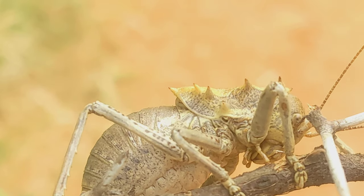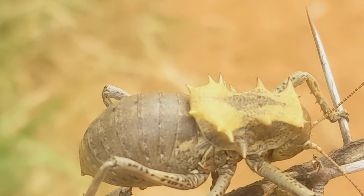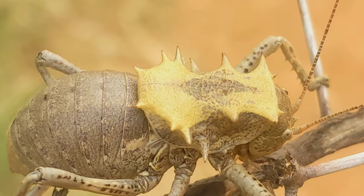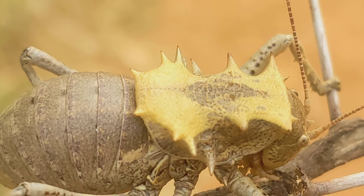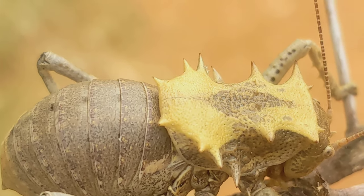Have you ever seen this creature? Do you know why it has a yellowish shield around its neck with sharp thorns on its neck and above its shield? I will tell you more about this.